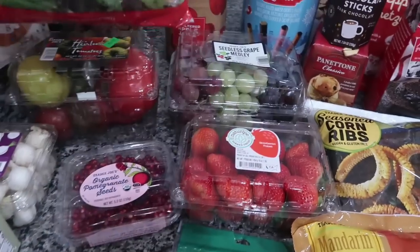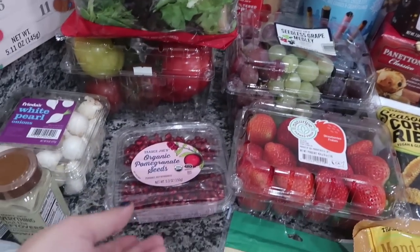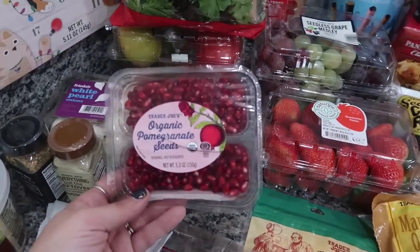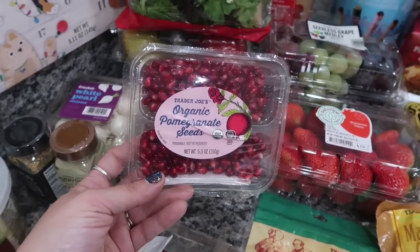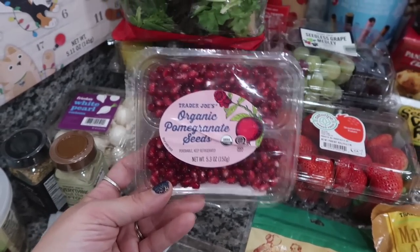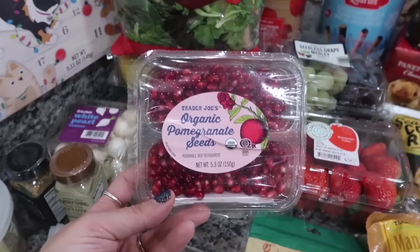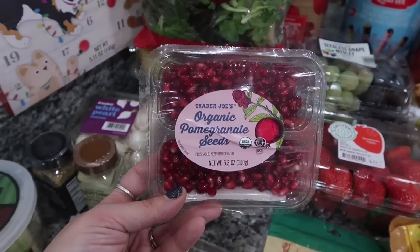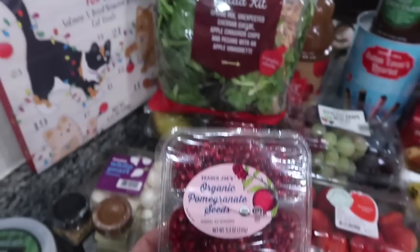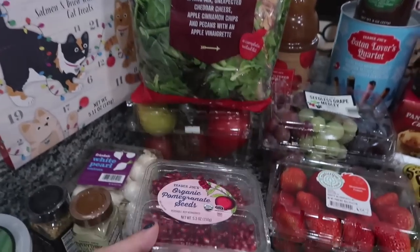And then something I thought would be really yummy inside of it were some pomegranate seeds. I got the organic ones. They were only like $1 more. I didn't think that was that bad of an upcharge for organic, but I like the already shelled ones. Sometimes if you don't eat them quickly, they sour. So I think I'm gonna bring them to work this weekend with that salad and stuff, and I think it sounds really, really yummy.